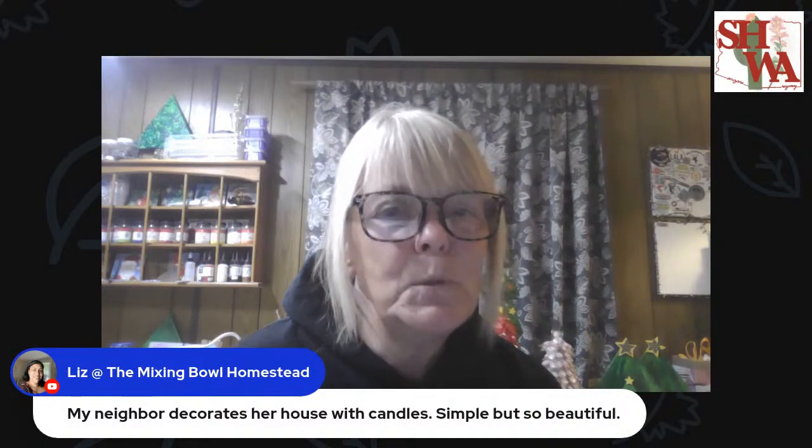So, our neighbor decorates her house with candles. Simple, but so beautiful. I agree. Anne says, we give our grown children meat packages from the local meat market and trinkets for the grandkids. I think that's a great idea. Seriously, a great idea, because they will use it.